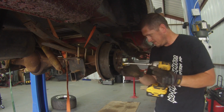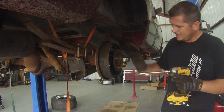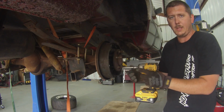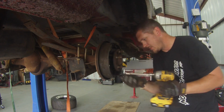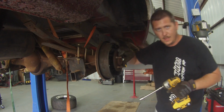And if you can't tell, we are dead in the middle of getting the axles pulled out of our 8 3/4 rear end so that Detroit Tru-Trac equipped 8 3/4 center section we put together in the last episode with the 355 gear set can go back in our street truck. Because 486s may provide a lot of fun, they don't provide a lot of fuel mileage.